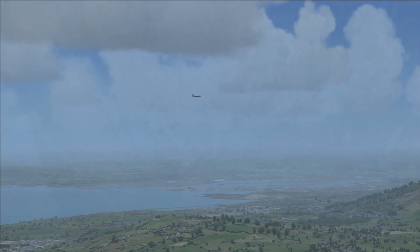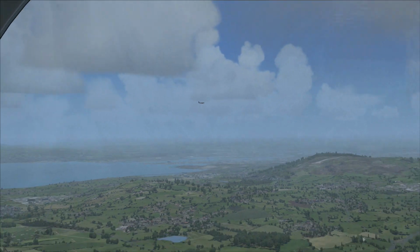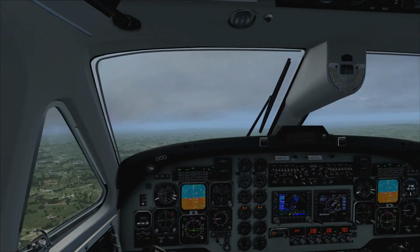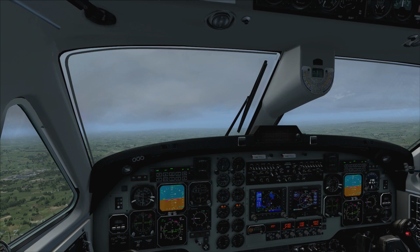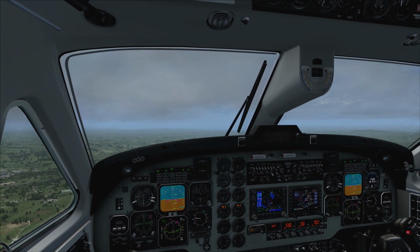EC6775. Well, it's an EasyJet, and it shouldn't be there. Something bad is going to happen. Now I'm sure he hasn't been given permission to land, so he should be behind us, not to the left.